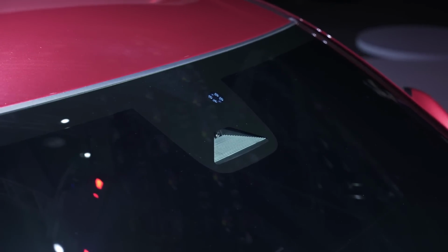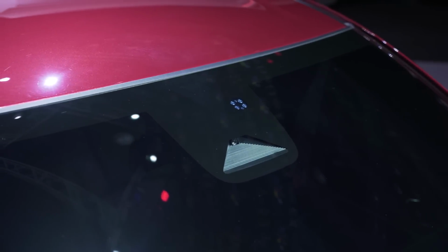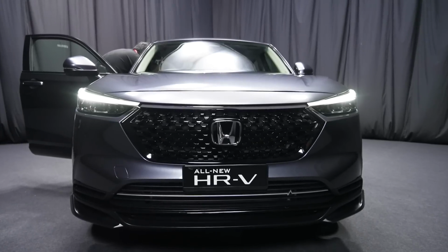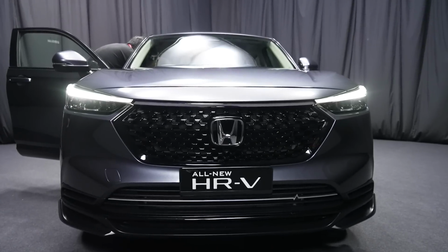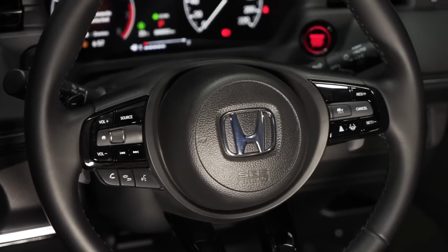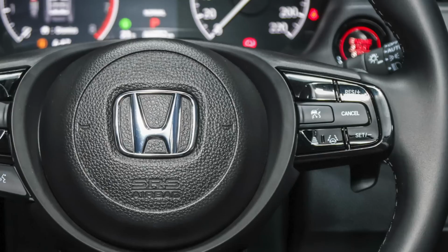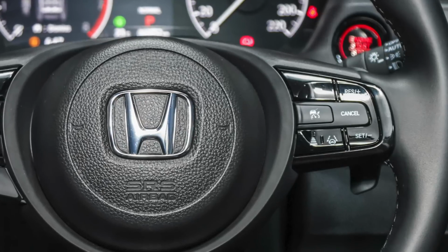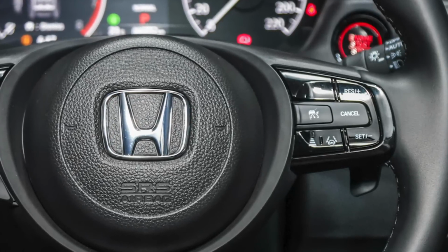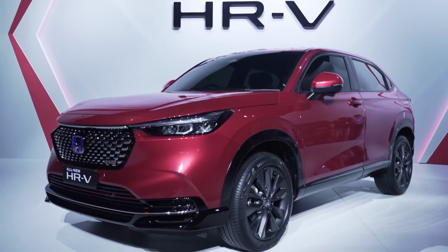As mentioned before, all 4 variants get Honda Sensing active safety features as standard. This includes AEB or autonomous emergency braking, as well as adaptive cruise control with low speed follow. You also have a lane keep assist system for a full level 2 semi-autonomous driving. All in all, especially with low speed follow, this is now the most well-equipped car in the class.